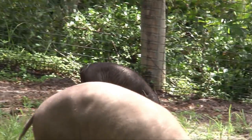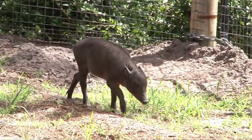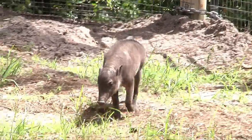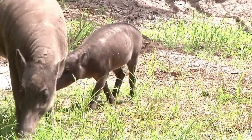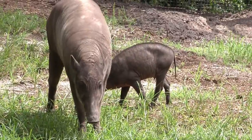And still nursing from mother. And how long will he nurse from mother? They're actually really precocial, which means that they eat solids really early on. So he's already eating solids. We saw that at about 2 weeks of age, he was starting to eat some of mom's diet. He'll nurse until he's about 6 months old, and then at that time he'll be completely into solids.